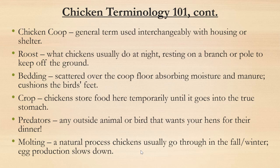Crop. This is where the chickens store food temporarily until it goes into the true stomach. So if you're interested in the anatomy of the chicken and how that food is digested and broken down, the crop is actually where the food gets ground up. It's interesting anatomy that the chickens have, especially when it comes to developing an egg inside of it. We won't be getting into the anatomy very much today because we just don't have the time for that, but I did want to make you aware of that.